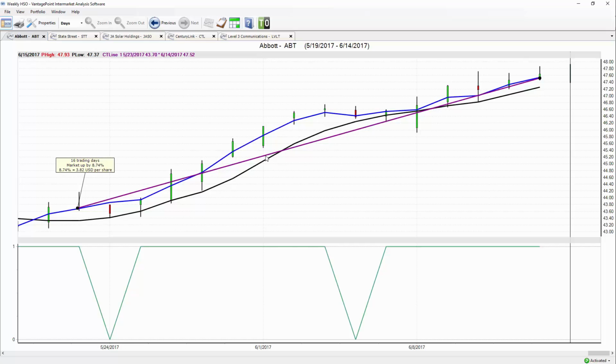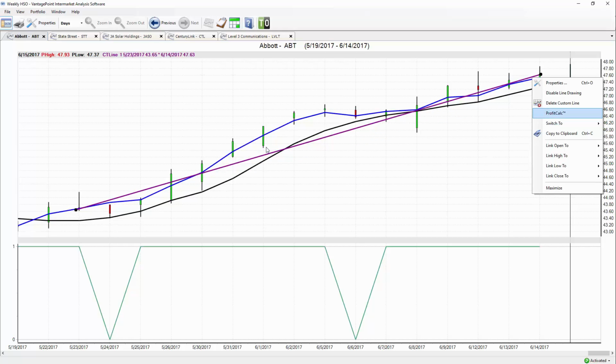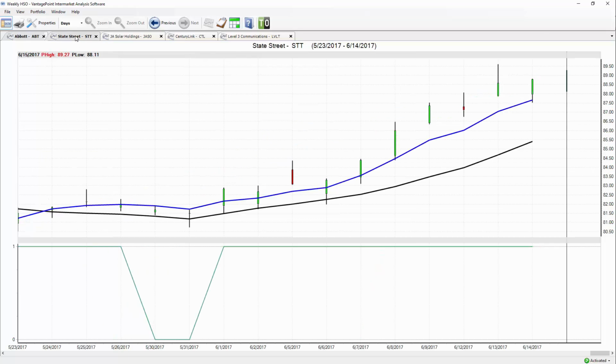So you'll see this a lot with some of these charts as we go through. You'll get these little dips in the neural index, but as long as that blue line remains above the black line, the trend is still up. So this has been a really great opportunity so far, about a 10% move or so, just under 10%. But let's go ahead and move forward and really dig into some more of the details of how you can use this for different trading styles here.